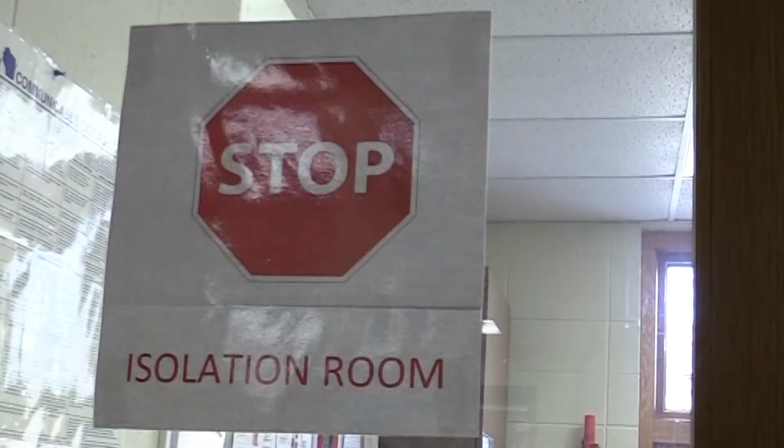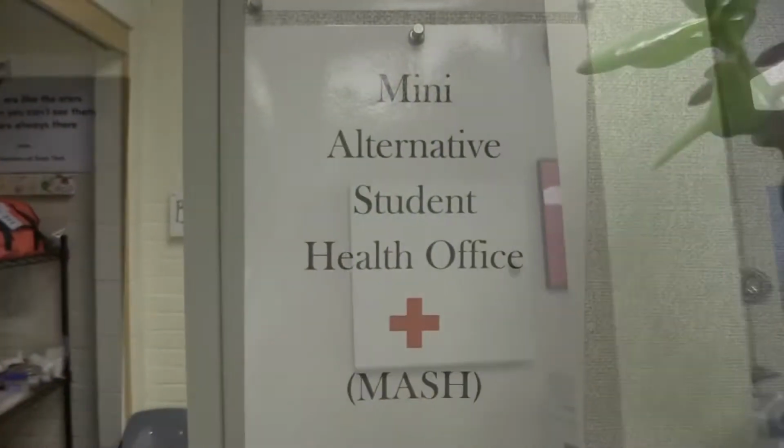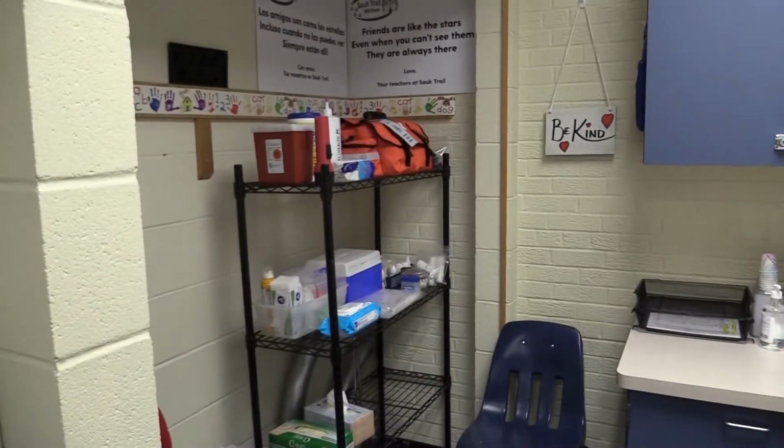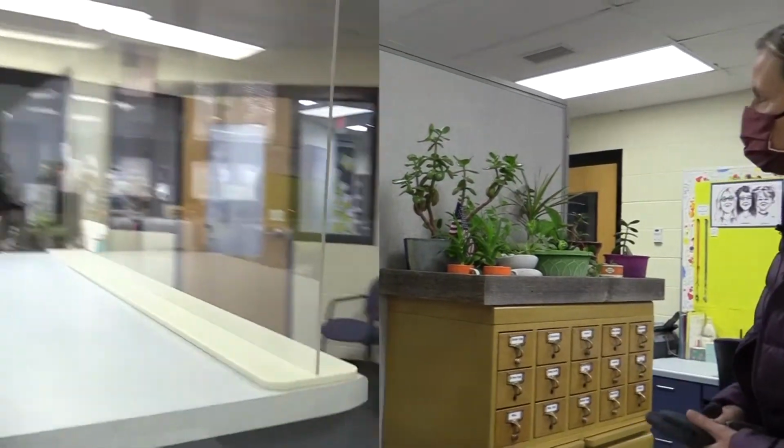Any positive cases or questionable cases with students during the day, this would be the isolation room. It can be completely closed off from other staff in the office. This is the area that we've designated if students did need to come in for any other nursing care with our nurse assistant. That's been created within the office space.